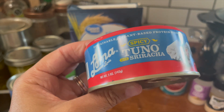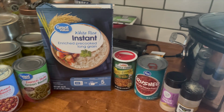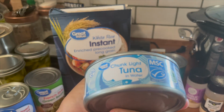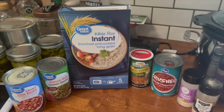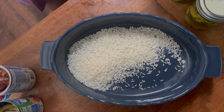I'm showing you here, you could add some extra protein. This is the Loma Luna tuna with sriracha. That's really good. Or you could use regular tuna. Sorry, it's flipped here. You could use canned chicken. You could use extra beans if you wanted to. Or I have done sweet potatoes before. They store really well in my prepper pantry if I keep them out of light.